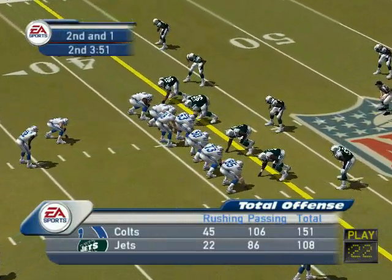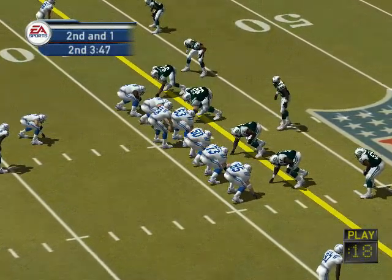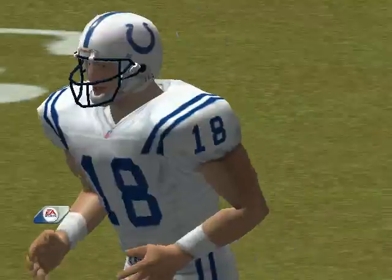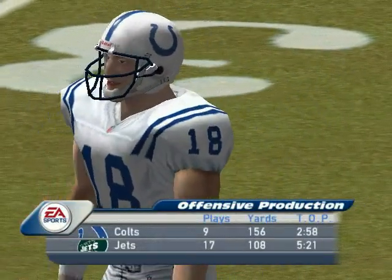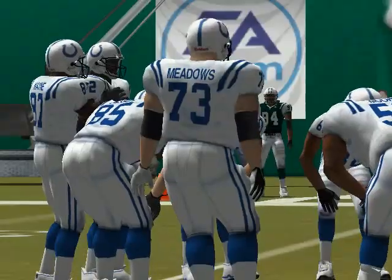The Jets with a four-man front. James tucks it away. Robinson makes the stop at the 47. When Edgerrin James came into the league, everyone knew he could run, but now he's a complete package. He can run, block, catch the ball.